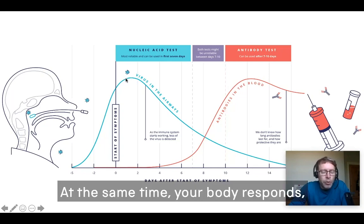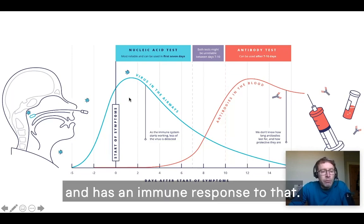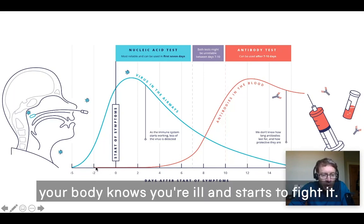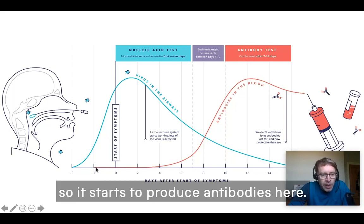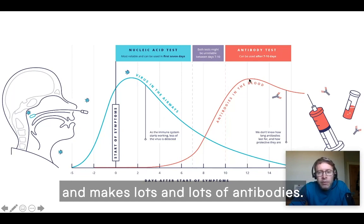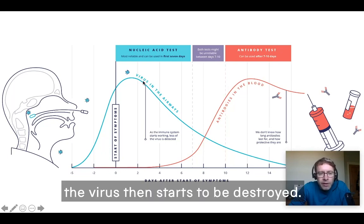At the same time, your body responds. It starts to detect the virus and has an immune response to that. So it starts to detect that down here. Before you have symptoms, your body knows you're ill and starts to fight it. It fights it with antibodies, so it starts to produce antibodies here. The antibody production is slow at first and increases and gets very rapid and makes lots and lots of antibodies. So as the antibodies are made, the virus then starts to be destroyed.